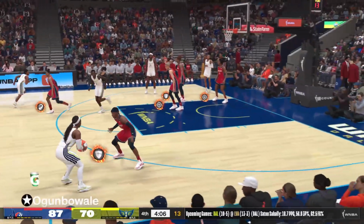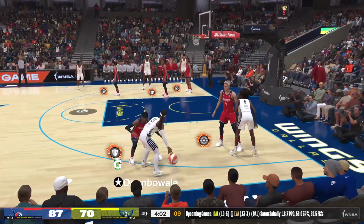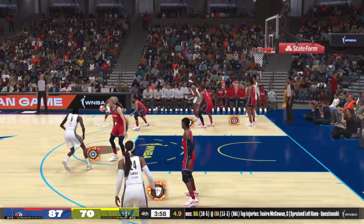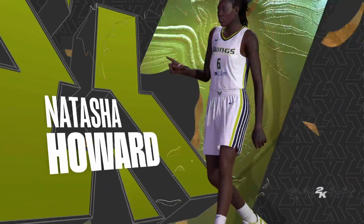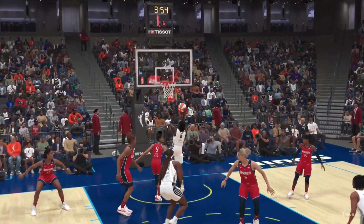Back to Agunbowale. Outside Howard. Pass to Dangerfield. Back to Howard. Good, and the assist goes to Crystal Dangerfield. What a setup on that hoop. Dangerfield with the correct decision.